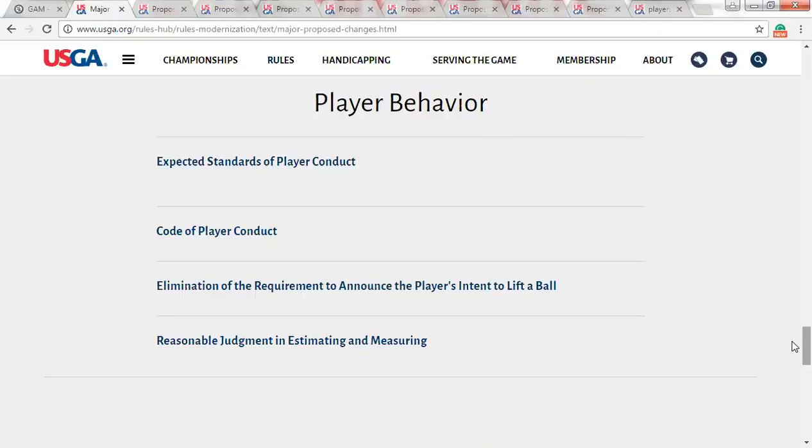Yeah. I feel like disqualification is overly harsh, and they've already started to backtrack on it with the scoring thing by changing. So what's to say playing from the wrong ball is different? It just doesn't make any sense to me.